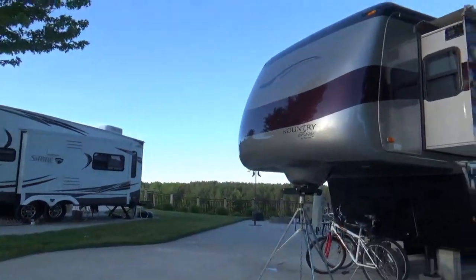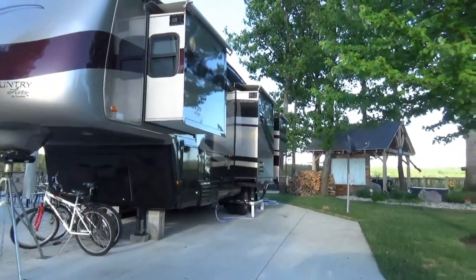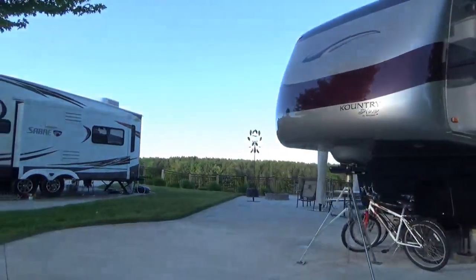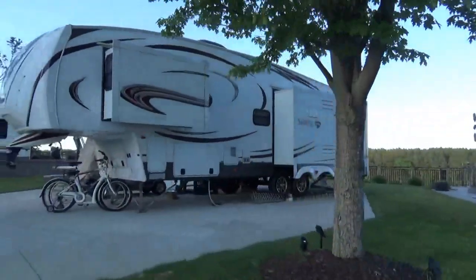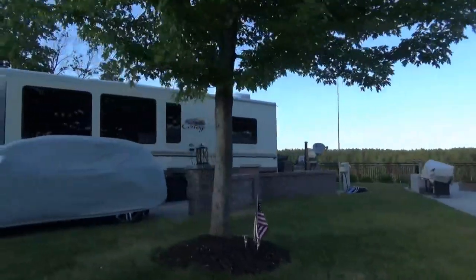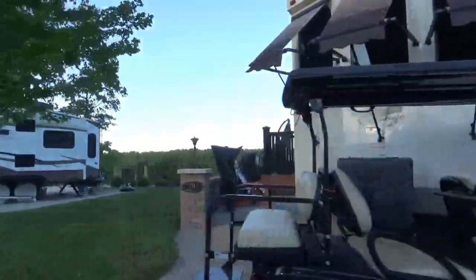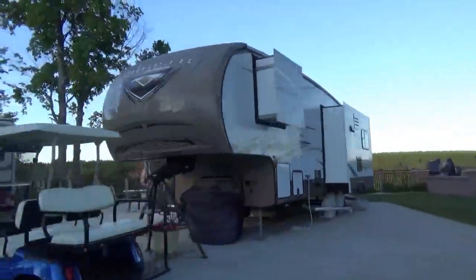Look at the double wheels on it. Oh my. That's a full timer right there. It's got 3 slides on this side. Boy, I'd like to see the inside. That's an expensive rig. Yeah. And he's got nice little patios out here. Little brick walls. Look at the patio they got. Big furniture overlooking the river.